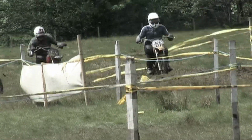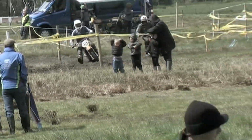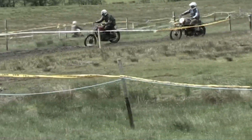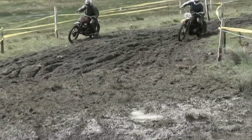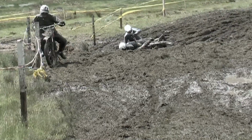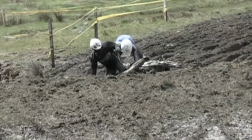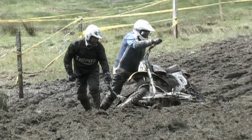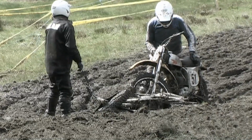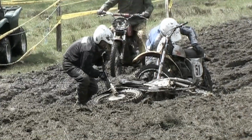Now we're looking at number 51, that's Ian Ridley. Just behind Ian is Stuart Riddle on the twin port CZ machine. So as they come to this very tricky part of the racetrack, we're looking at number 51, Ian Ridley, and that's Jimmy Allen who joins Ian in the Ardentinney bog. Jimmy's looking at Ian Ridley and saying, was it your fault? No, I think it was mine, but it's all good fun. But that's Jimmy Allen and Ian Ridley.